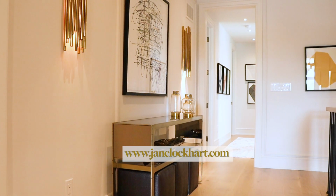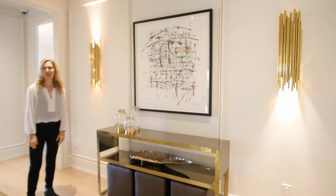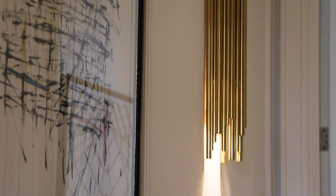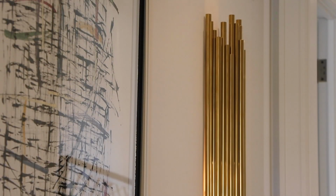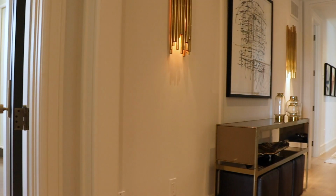Love this feature here. I think it's so beautiful. And these lights, I was joking with Jack, I said, oh my gosh, those look like organs. You know, like you have a big flute, I guess they are. These kind of things are becoming really lit sculptures.